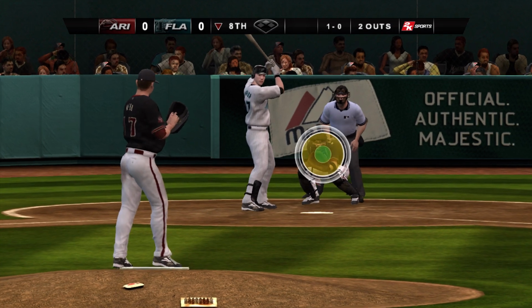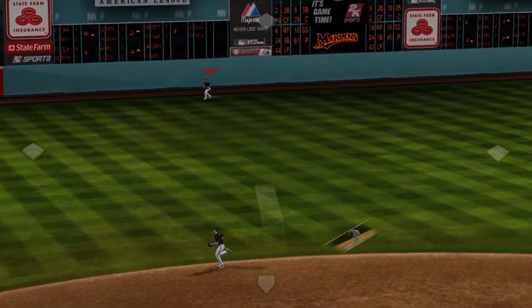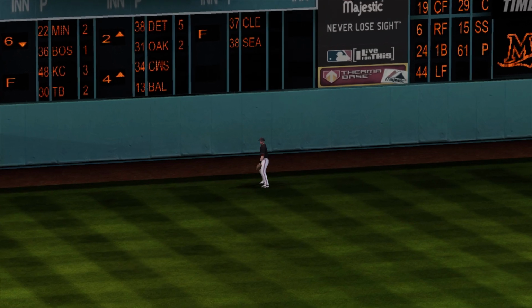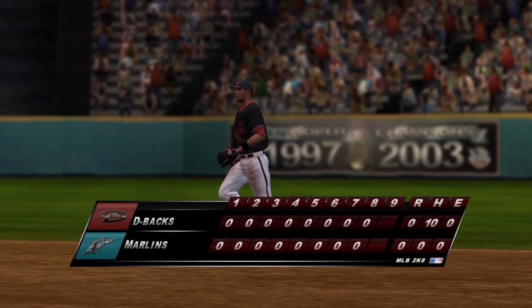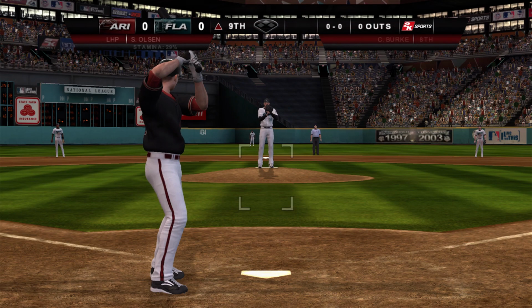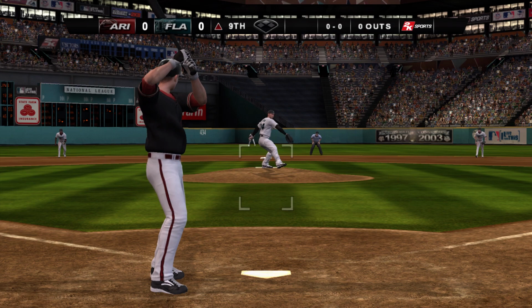The 1-0 pitch on the way. This one's hit pretty well to deep left center field. Wrong. Makes the catch and the side is retired. The Marlins fail again in their quest for a hit. That makes 8 no-hit innings thus far. We're through 8, 9th inning coming up, and our score is 0-0.